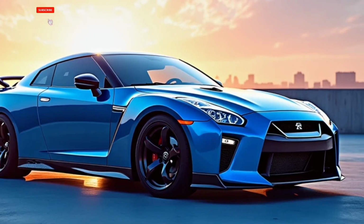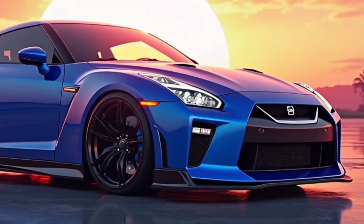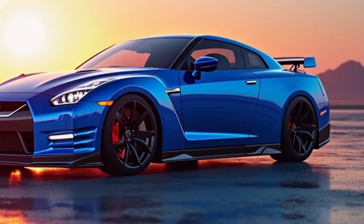The front of the Liberty Walk Silhouette R35 GTR is aggressive and commanding. Its reworked bumper, enlarged intakes, and sharp splitter make a bold statement, while the widened fenders emphasize its extreme stance.